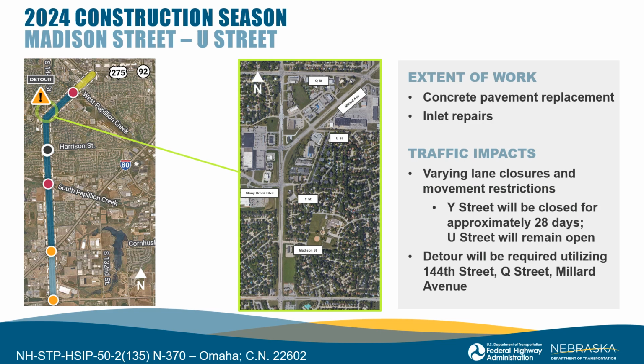A detour will be required for the pavement replacement in this area that will utilize 144th Street, Q Street, and Millard Avenue.